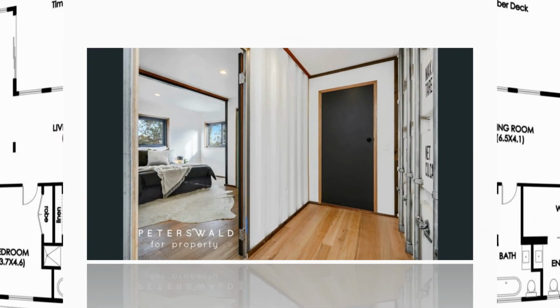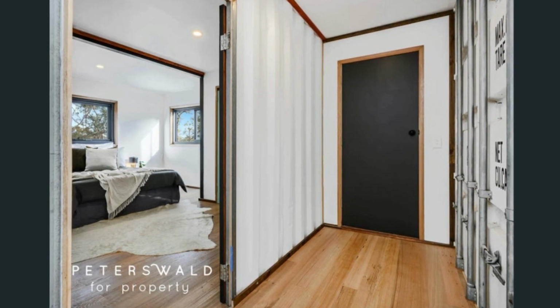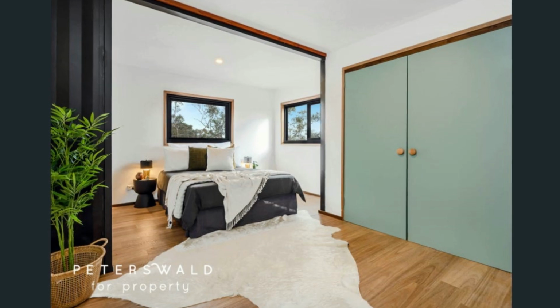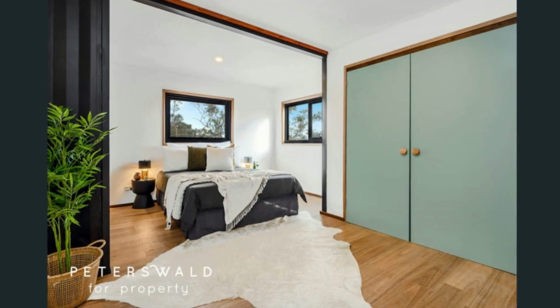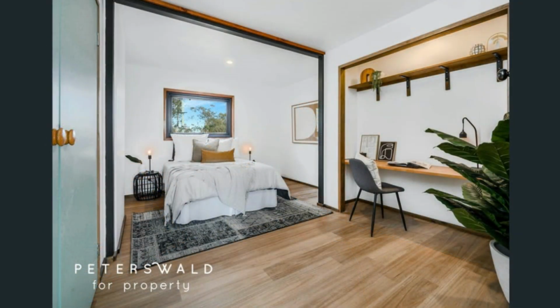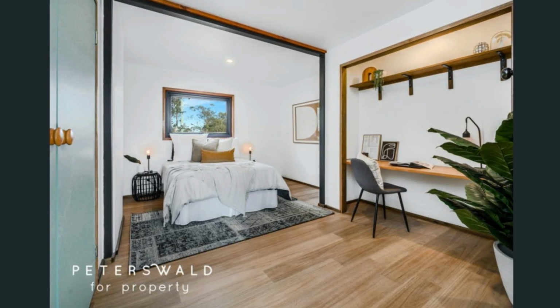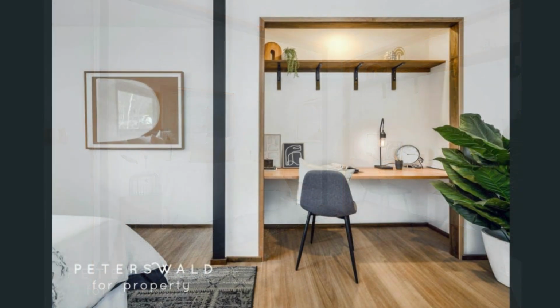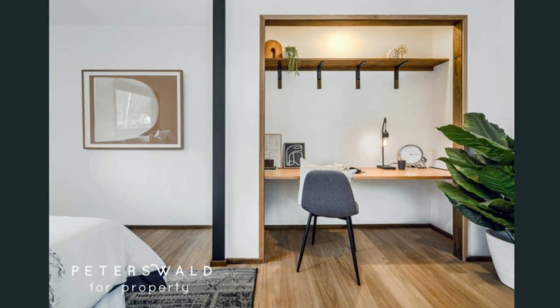Along the entrance lobby is a first bedroom featuring a closet and a comfortable double bed, a minimalistic design to ensure optimal rest. Adjacent to the first bedroom is the second one, which includes a king-size bed with quality cotton linen, a closet, and a cozy office space.